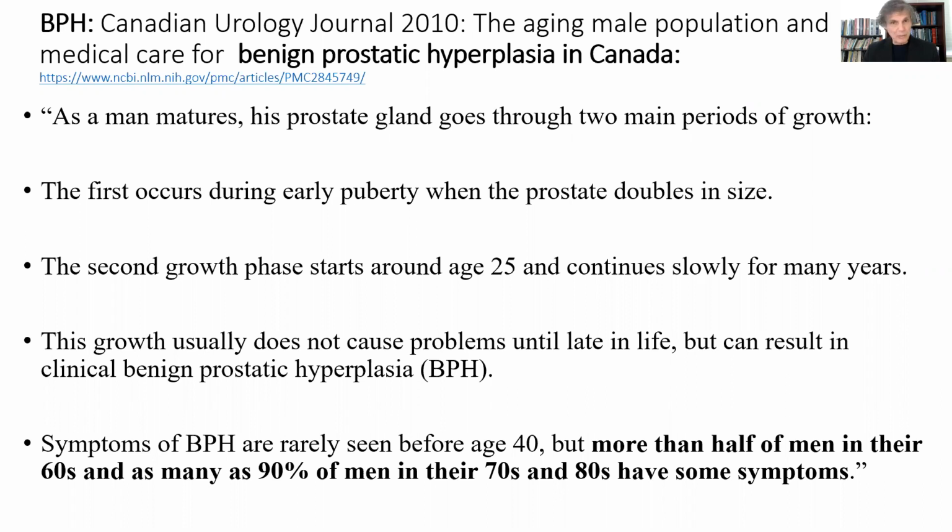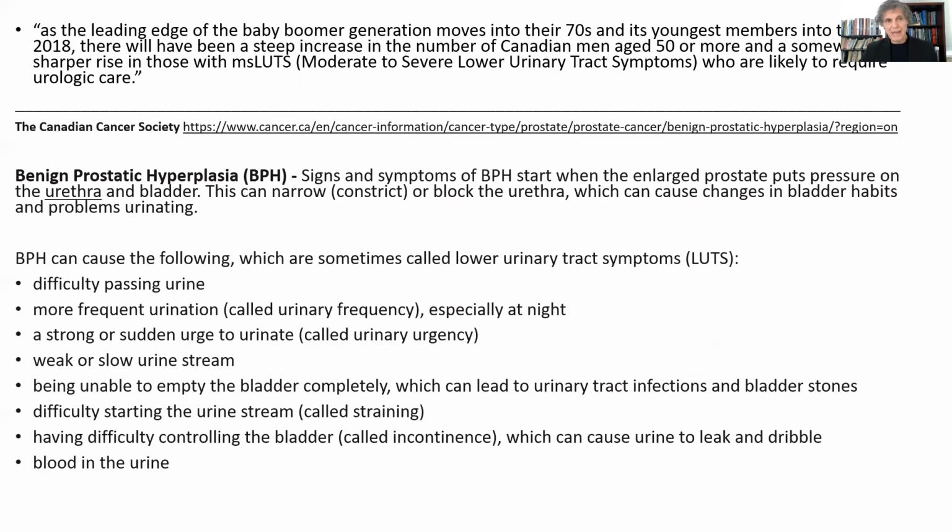So prostate enlargement or benign prostatic hyperplasia rarely begins before the age of 40, but more than half of men in their 60s and as many as 90% of men in their 70s and 80s have not only enlarged prostates, but clinically significant enlargement where they're having some lower urinary tract symptoms. As the baby boomers age, it's predicted that we're going to have a skyrocketing of these moderate to severe lower urinary tract symptoms in men as they get older. And you are in a position as a primary healthcare practitioner, if you're listening in today, to help to prevent this from happening in a significant number of men.